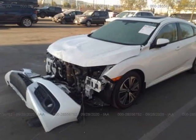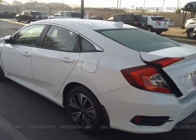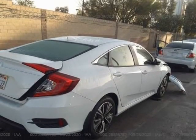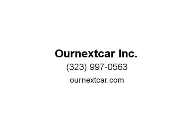We cater to finding lightly damaged insurance claim vehicles that are easily restored back to OEM specifications. These vehicles are usually run and drive vehicles that did not have frame damage, with no airbags deployed.